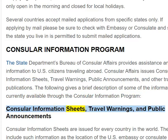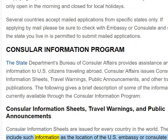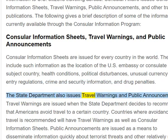Consular information sheets, travel warnings, and public announcements. Consular information sheets are issued for every country in the world. They include such information as the location of the U.S. embassy or consulate in the subject country, health conditions, political disturbances, unusual currency and entry regulations, crime and security information, and drug penalties. The State Department also issues travel warnings and public announcements.